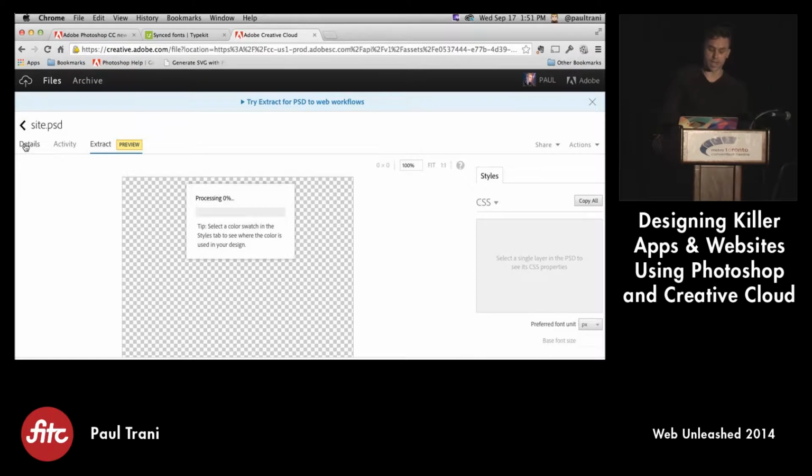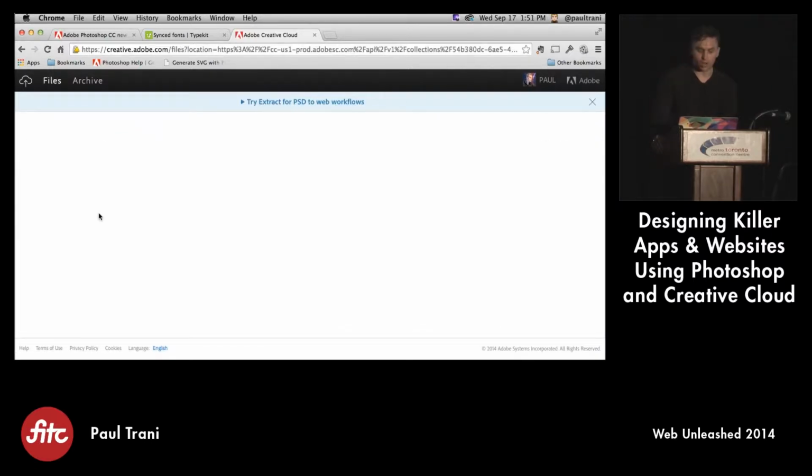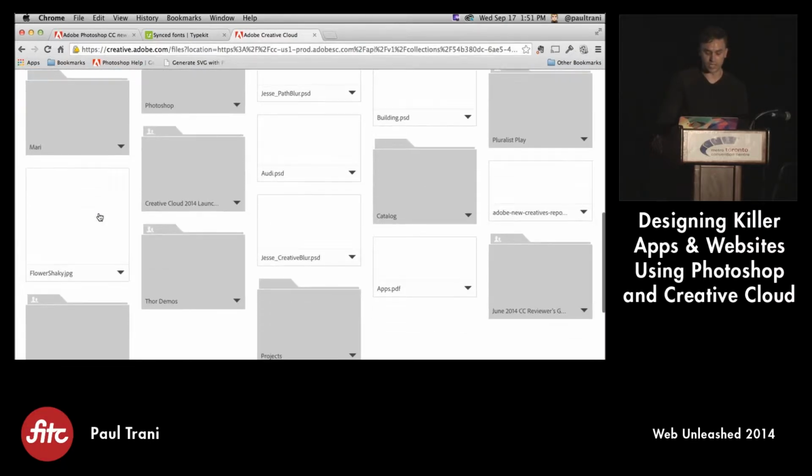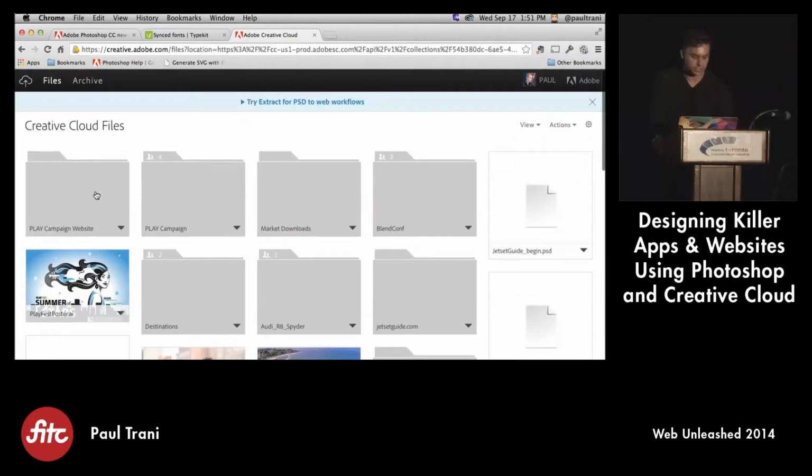And typically, this is how I'd like to work. And I want to talk about extract in a second. But in general, let me go back. Here are all my files. And all those files that you saw on my desktop are actually available in here, as you'd expect. So as that PSD is syncing, let's just wait for that.